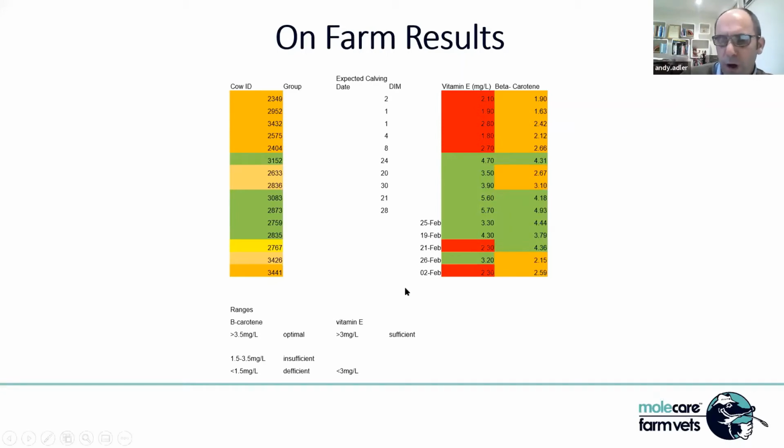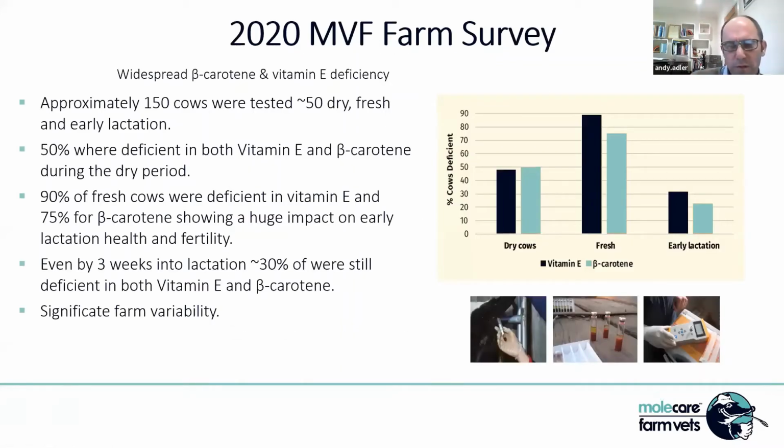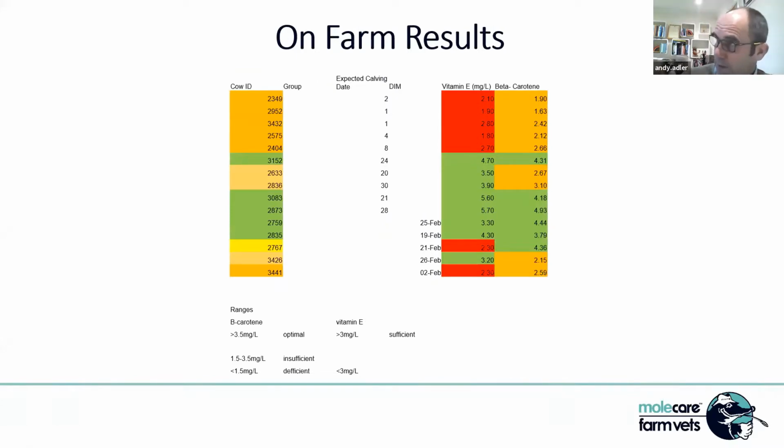What was more surprising in a lot of these herds was we found low vitamin E and beta carotene before they calve, when they should be pretty chilled, these cows. You know, they're not working that hard at that point. And we also found deficiencies after they calved as well. Of these farms that we blood tested in the Southwest, 9 out of 10 were on a dry cow ration which was more than 50% yellow diet. And when I say yellow diet, what I'm talking about there is straw and whole crop and maize.